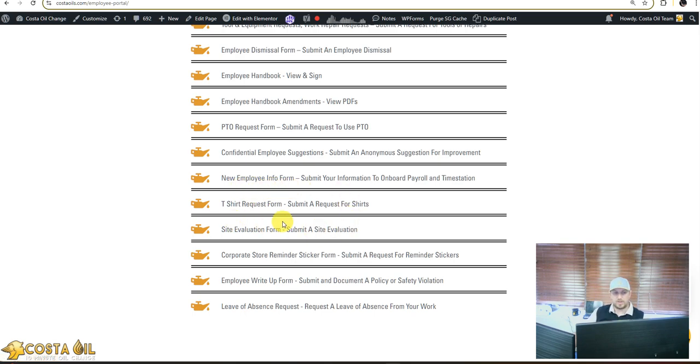The site evaluation form, this is really more for the TMs in the back office. If we are visiting a site, we can do a site evaluation. That way we can kind of gauge if a store's performance is bad, we can look at the site evaluation and see maybe there's a pattern there or not. The sticker form, please continue to use this. We're going to hopefully be sending our stickers to Service Champ so that they can be sent with orders in the future, but for right now they still come from the back office.